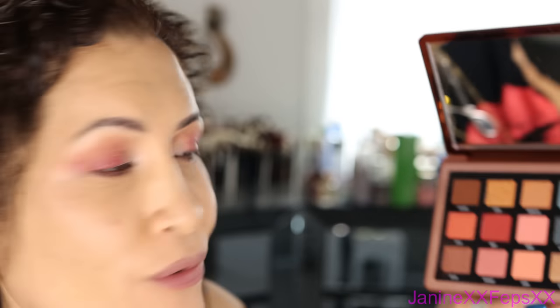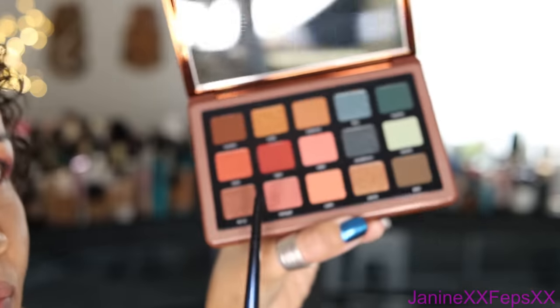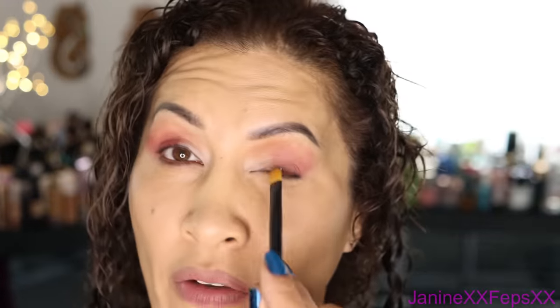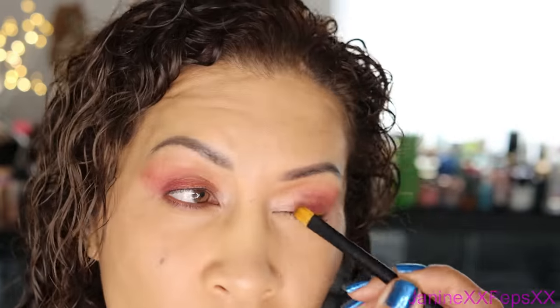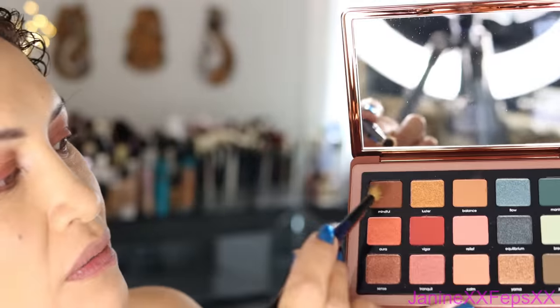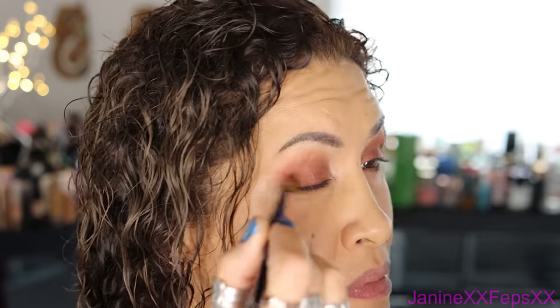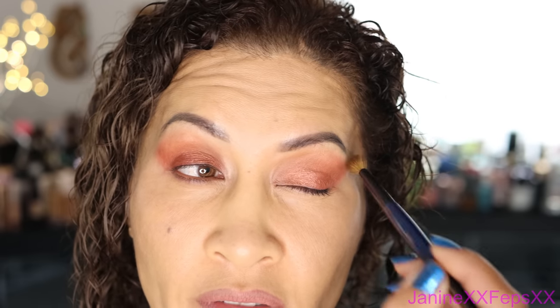So the next one I'm going to go for, guys, is this one here, Sense. It's a beautiful metallic gorgeousness. So let's put that all over the eyelid, eh? And that looks awesome. I'm just going to darken up the ends here using Mindfill, this dark one here. It's really, really nice. I need some darky dark, eh? Wipe your brush off and we're just going to blend all of this, just feather it all out.